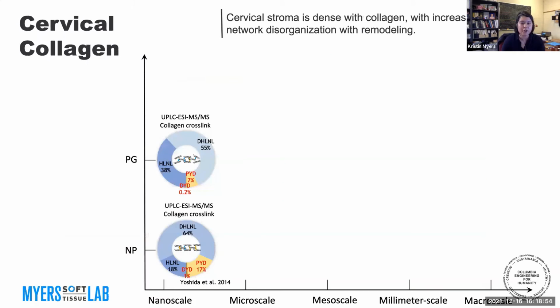So actually, if we look at the biological length scales of the collagen from the nanoscale all the way up to the microscale, what we found, and if you pay attention to the bottom row here, this is the collagen composition in non-pregnancy, and this is it in pregnancy. What we find is we have the disruption of the trivalent cross-linking of the collagen fibers, where the non-pregnant tissue has these very mature collagen fibers as opposed to these immature collagen fibers that disrupt the collagen fiber and make it more disorganized.